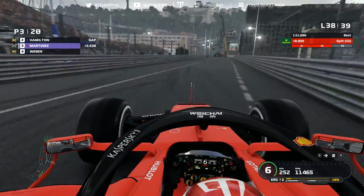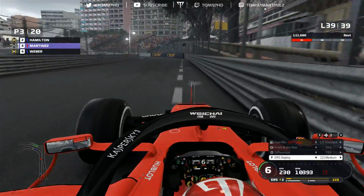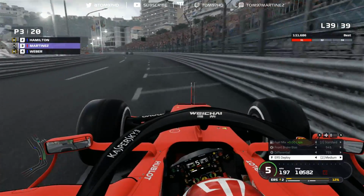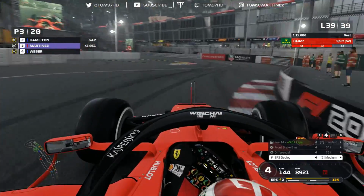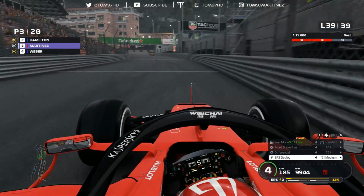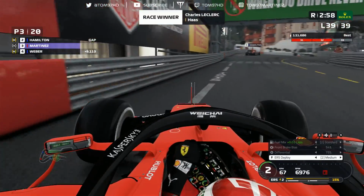The gap to the car ahead is 2.6 seconds. I don't think it's going to happen. I'm on the limit, but the tyres have got nothing more to give. I've got no more fuel or ERS to burn. Leclerc's going to win his home race, and Lewis is going to snatch P2, and they've done a number on me.